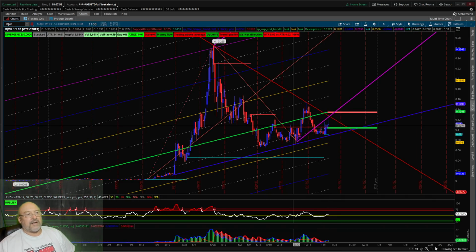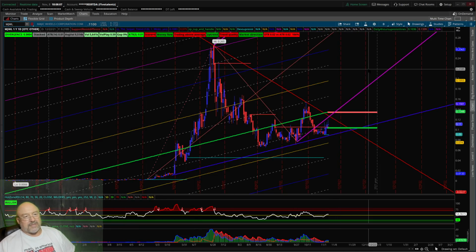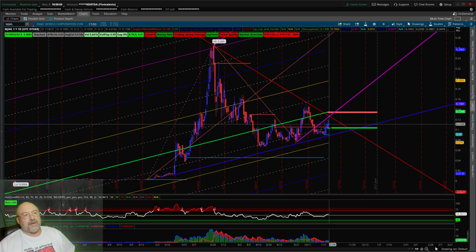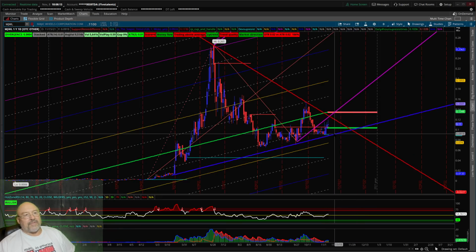And so now it is setting up. This is a downward, or what they call a descending wedge. It's a very big one, but it is a descending wedge. And around 78% of the time, a descending wedge is a bullish pattern. So that's exciting for MJWL.